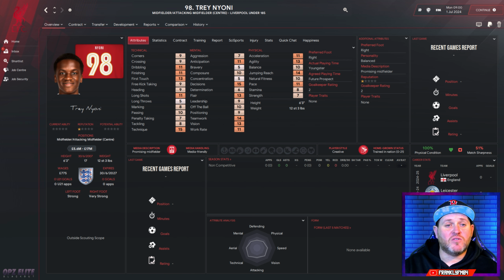Looking at the technicals, he has good dribbling, first touch, long shots and technique. Passing is one thing he definitely could improve at this point. In terms of the mentals, it's all about his anticipation, decisions, flair, teamwork and vision. And in the physicals, he has good acceleration, agility, jumping reach, pace. And one thing he could work on there is his strength, as was just mentioned.